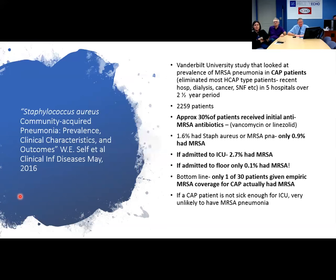So they looked at who the 0.9% was. If they're admitted to the ICU, 2.7% had MRSA. So it was 3 times more prevalent in the ICU patients. If the patient was admitted to the floor only, 0.1% had MRSA pneumonia. So 1 out of every 1,000 patients admitted to the floor had MRSA. At the same time, 30% of these patients were getting vancomycin up front. So the bottom line, when you look at all the MRSA infections, 0.9% and 30%, only 1 out of every 30 patients who were given empiric MRSA coverage for CAP actually had MRSA.